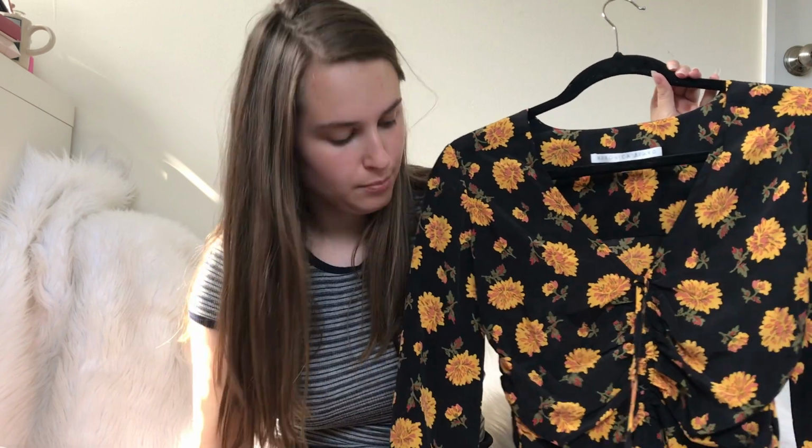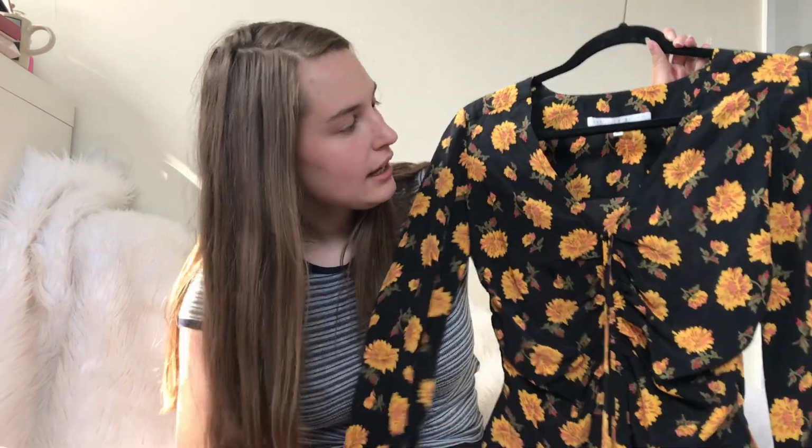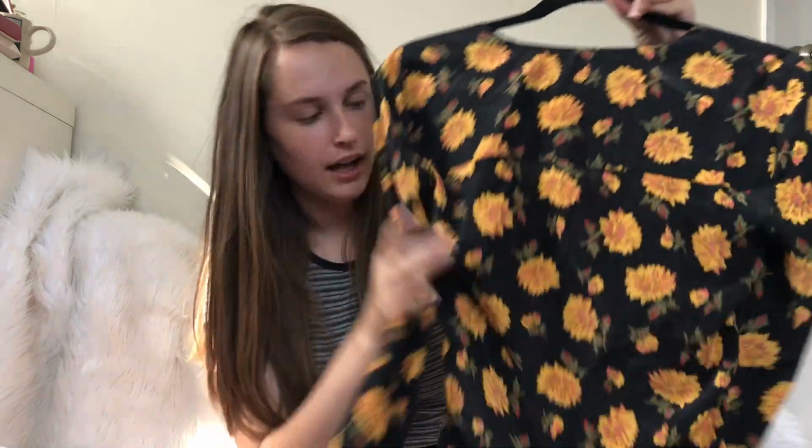It is a Veronica Beard silk floral top. This is the item I paid the most for. Actually, no, it's not, because I still got this 80% off, but it was 80% off of $105, so you can do the math. I have sold a Veronica Beard skirt before.